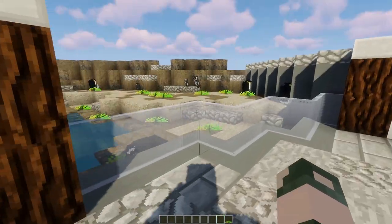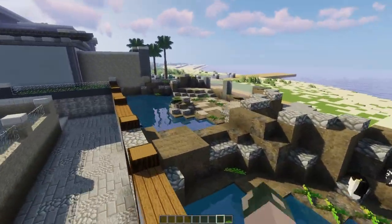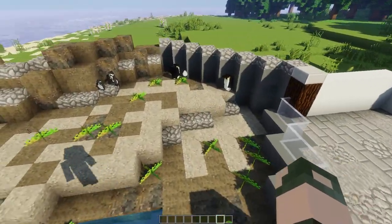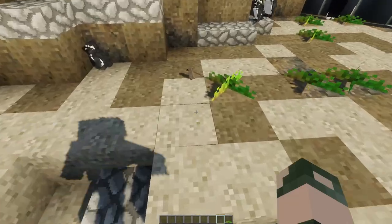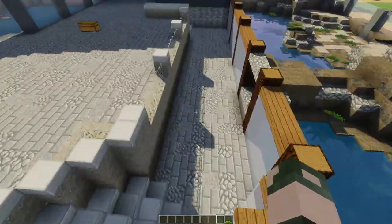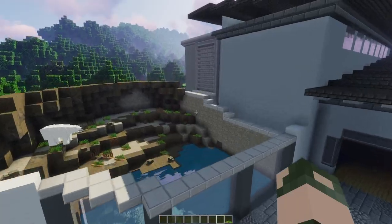I also do like that it is a somewhat more taiga type theme. Obviously, we've got the darker rocks and whatnot. But I think overall, I'm pretty happy that this isn't just straight up snow. Is that a little baby one? Oh my gosh, that's adorable. I love these things. They're amazing. But yeah, I like the more outdoorsy kind of feel to it. I think it looks really good overall.